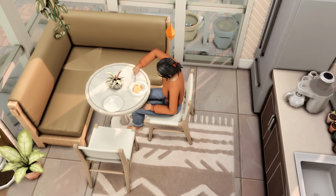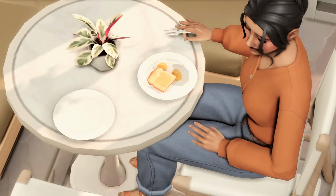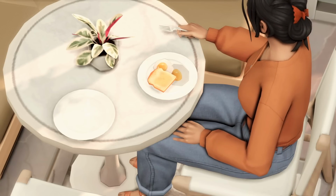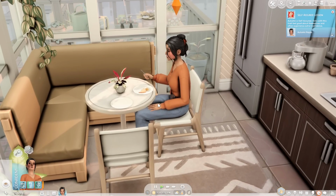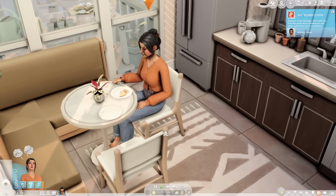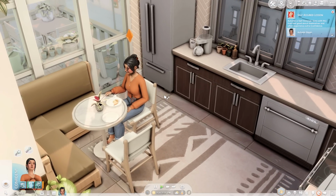Also, if you're like, Jen, why do your eggs and toast look so good and realistic? I have a mod in that's an override. I think I've told you guys this before, but I'm not sure. Basically, it overrides the base game foods, and I think they've expanded on it since I downloaded it, so I need to update that.